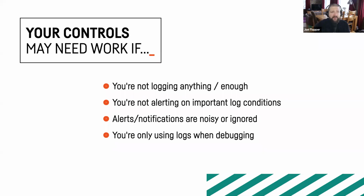If you've got a lot of alerts or notifications, or the alerts that you do have get ignored, then you probably need to do some work there as well, either on tuning the noisiness of those things or on making sure that your team is actually paying attention to those logs. And if you're not cleaning those up, then you won't necessarily get that value. And if you're only using logs when debugging, we often, when we're doing Well-Architected reviews with teams, see that teams who are generating logs maybe only look at them when they're trying to solve a problem, and that's not helpful either. So do have a think about those detective controls if any of these apply to you.